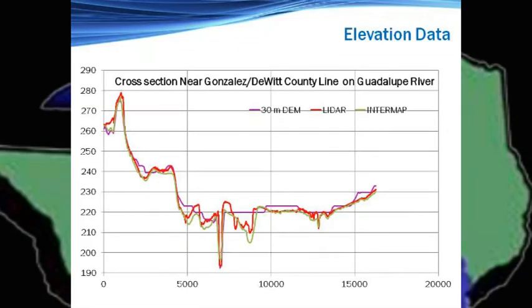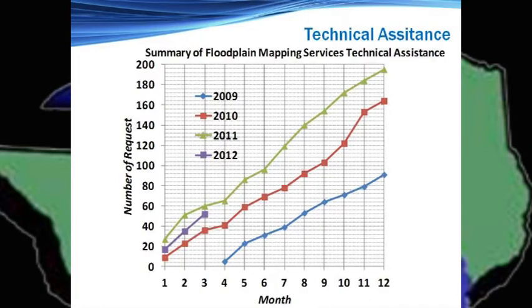And we're also looking at other data, which is, this is a cross-section that compares National Elevation Data Set, which is USGS, which is the basis for most of the floodplain maps in Texas, and LiDAR, which was taken in this area, and then a new product, or it's not really new, but maybe a lesser known product called InterMap, which is IFSAR. And you can see that IFSAR and LiDAR compare actually pretty well, the green line versus the red line. And actually in this case, the IFSAR, the InterMap data, is actually better than the LiDAR.